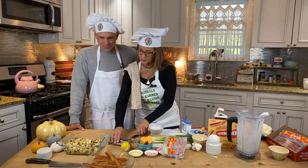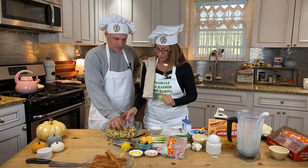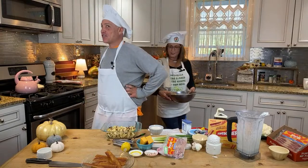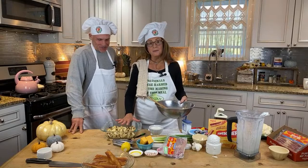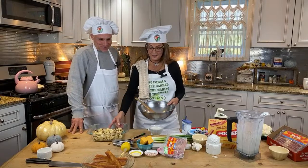So let's put this over here. I thought you could taste it. I was going to taste it. So before we actually put the cashew cream in here, we're going to mix it with some other amazing products. We've got vegan sour cream.